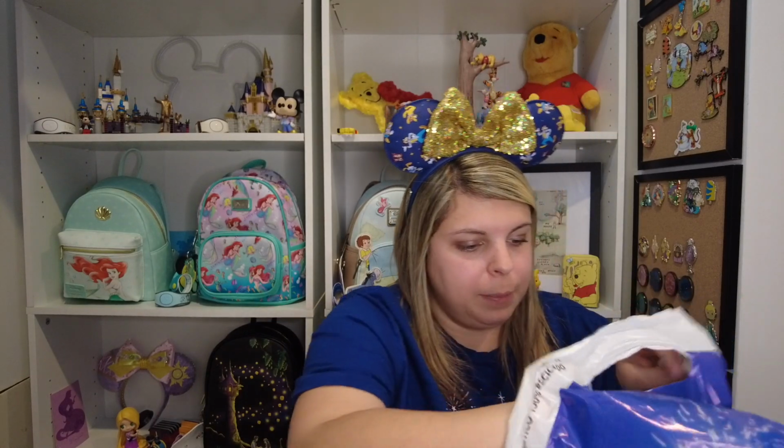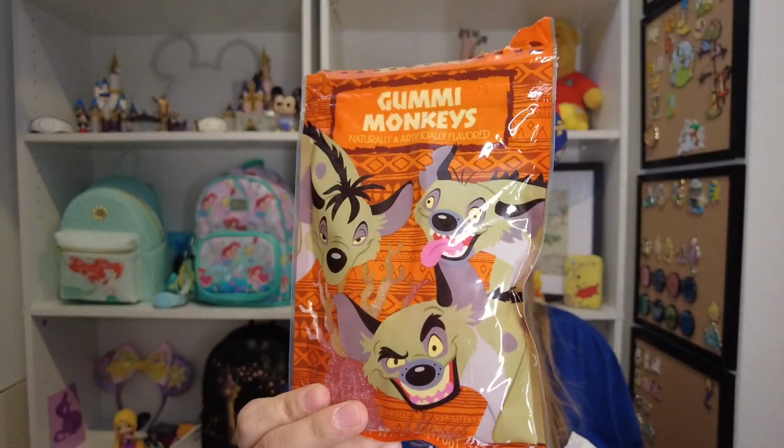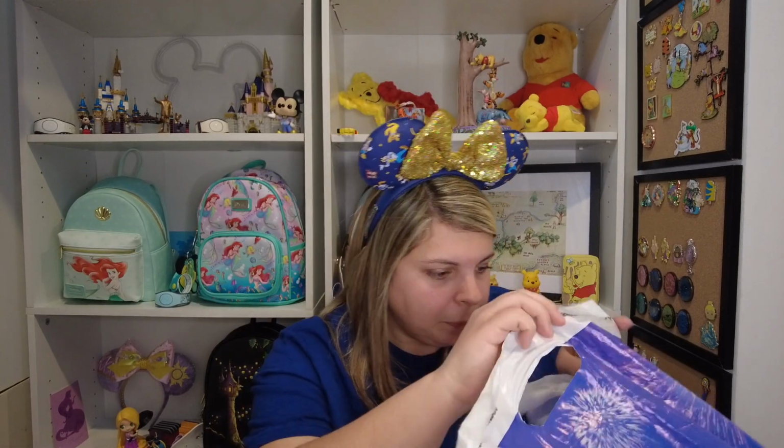The next thing I got 2 bags of, and they already opened them, of course, are these Gummy Monkeys. My boys really wanted the gummy worms, because we bought 2 bags of those back in September that have Goofy on the bag. I did not see them anywhere. I kept seeing a sour straw thing but I didn't see the gummy worms at all. But I figured they would like these, and it is confirmed that they do. You got the hyenas on there from Lion King. So I got them Gummy Monkeys.